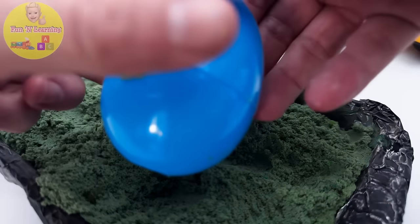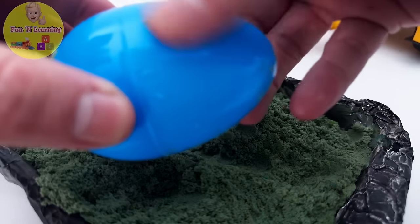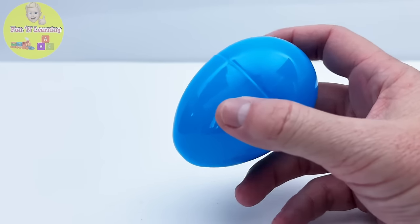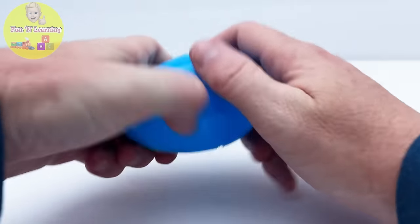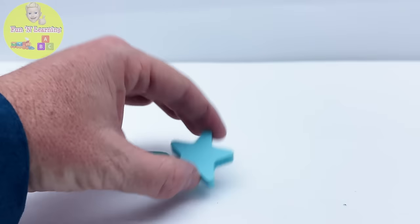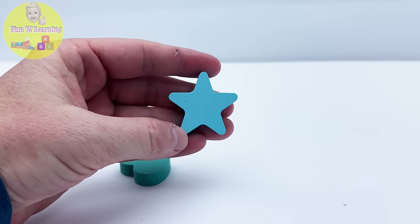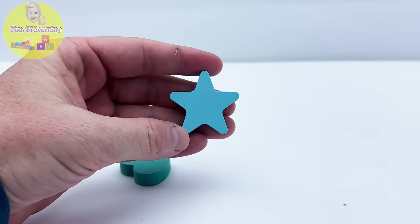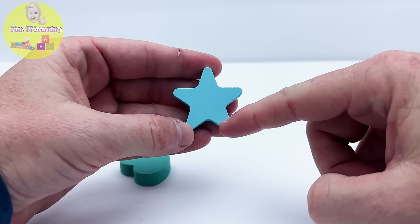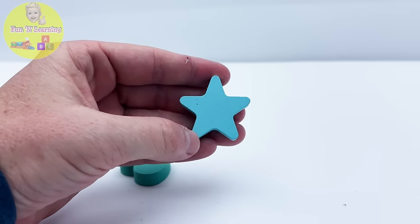Oh, wow, we have a blue egg. Sounds like there's something inside. Look, we have the star from our puzzle. The star is a five-pointed shape. 1, 2, 3, 4, 5. Let's put it on the puzzle.